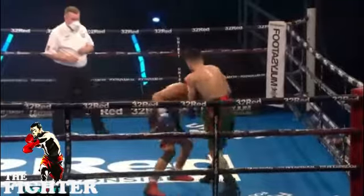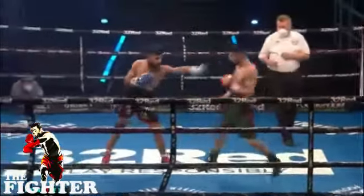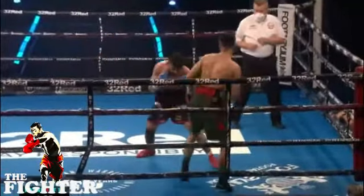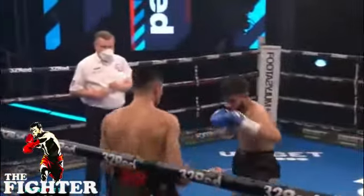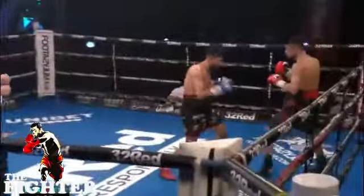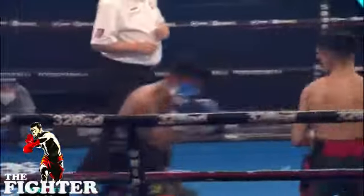Ahmed has been fighting at flyweight. This made at super flyweight. Lost to Harvey Horn last time out. Khademi just guilty of taking the odd shot here and there, John, just because of his hands. They're just far too low. Very relaxed sort of boxer.